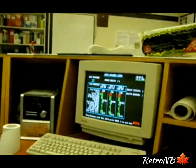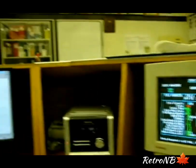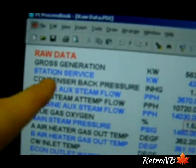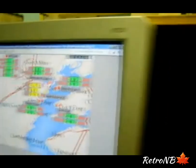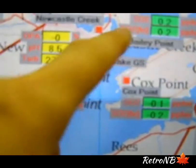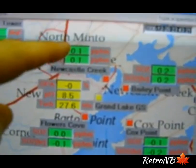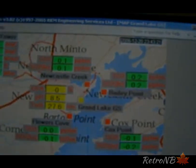That computer controls the electrostatic precipitator, which removes particulates from the flue gas. This computer just gives me all my different parameters. Gross generation, station service, back pressure, and so on. This computer is showing all the sites. See, that's Grand Lake there. Plant's right there. There's four sites all around the plant, and they are monitoring the flue gas.